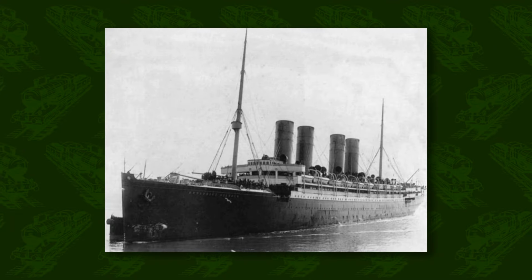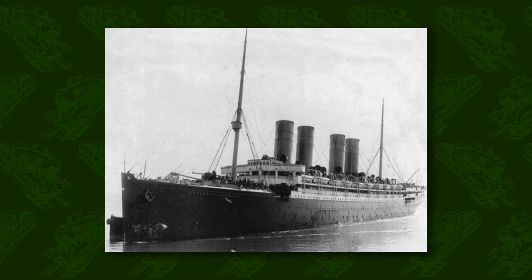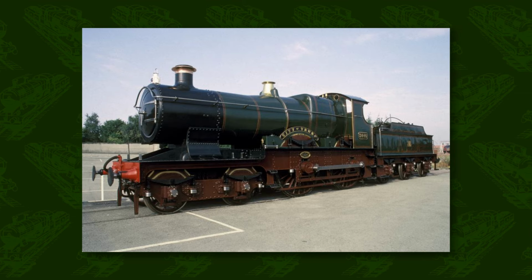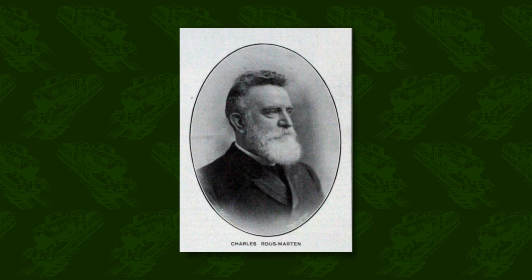On the 9th of May 1904, German liner Kronprinz Wilhelm was unloaded. No gold was on board, but 4 coaches of mail were filled for London, with a 5th for Bristol. The train was to be pulled by 3440 City of Truro, driven by Moses Clements. Also on the footplate was journalist Charles Rue Martin.